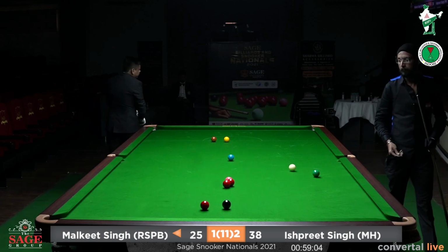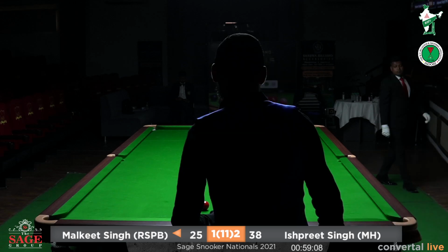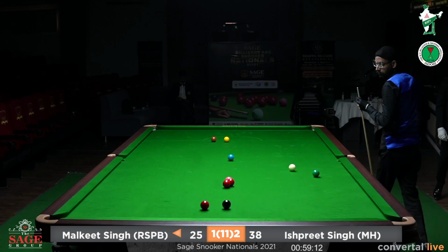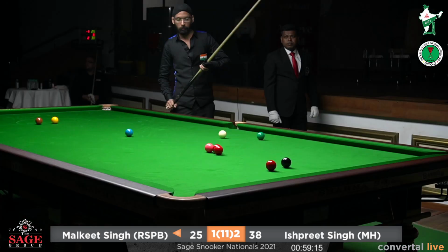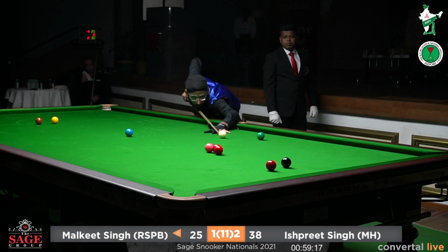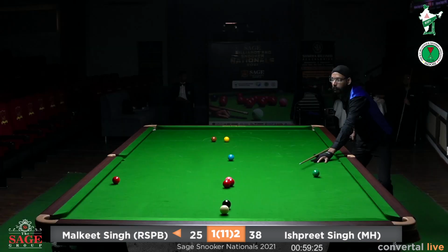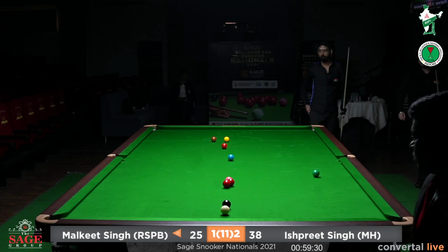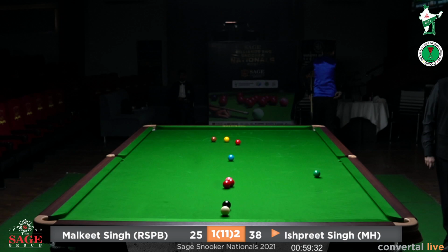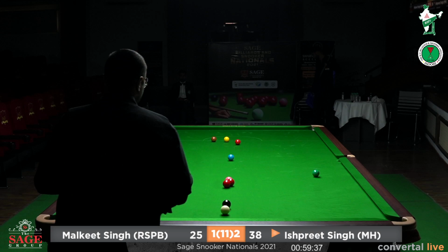Malkeet has a cut in the number 3 pocket. The ball next to the black is on. He can play a shot to nothing kind of shot where he can take the red and take the white below near the back line. Oh no, Malkeet played the other shot. It's a great shot, but he's given a snooker, but it's a fairly easy shot for Ishpreet to negotiate.